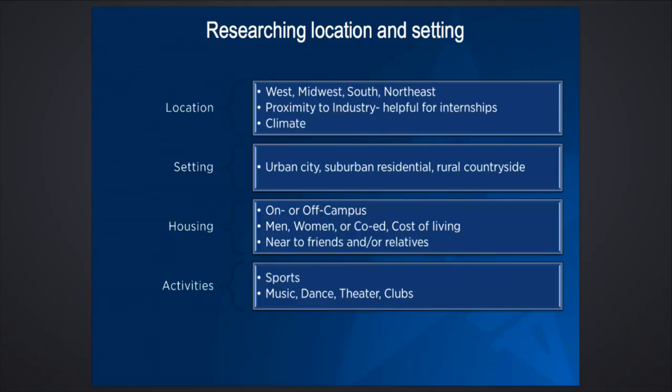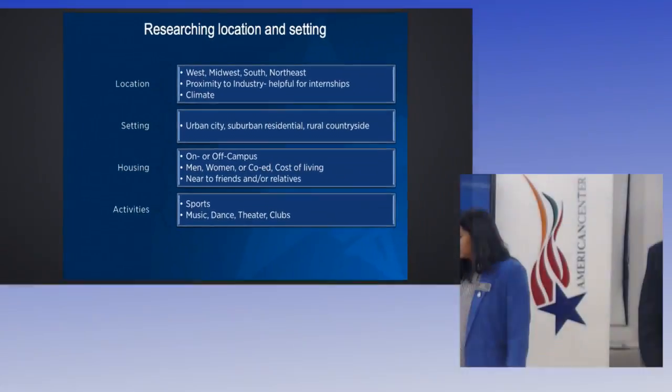Now again, the setting is more or less the same thing, whether it's a suburban campus or a city campus, it's very important to understand this. Housing. A lot of students need housing on campus and are not really comfortable living outside the campus, whereas some students would look specifically for outside campus housing. So it depends on your personal choice completely, but you may want to consider whether the university offers that housing or not, because some students may need that support. So again, this is an important question.